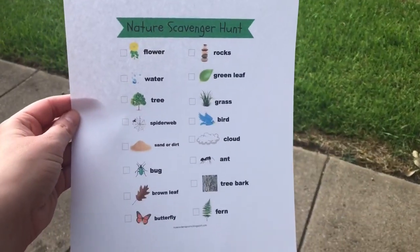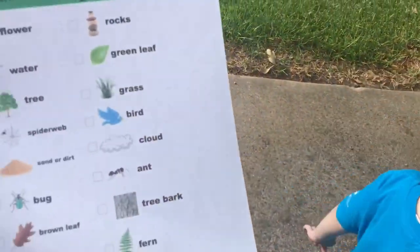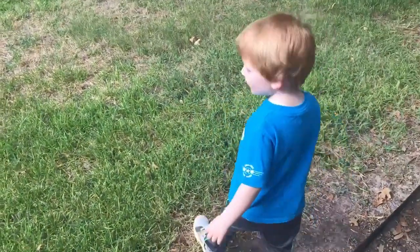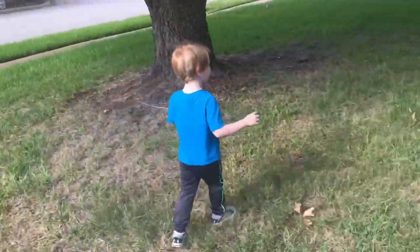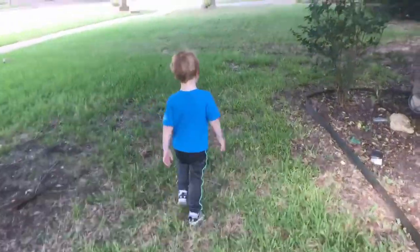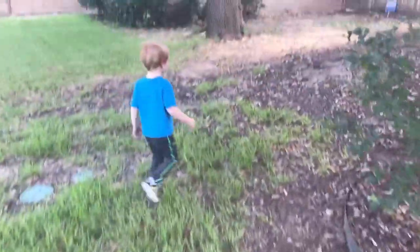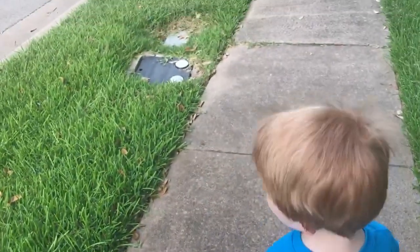Okay, here is the list of everything we need to find. Okay, first thing we need to find is a flower. Can you find a flower, James? That's a stick. That's not a flower. I don't think there's any flowers over there. Let's keep looking. Can you find a flower?